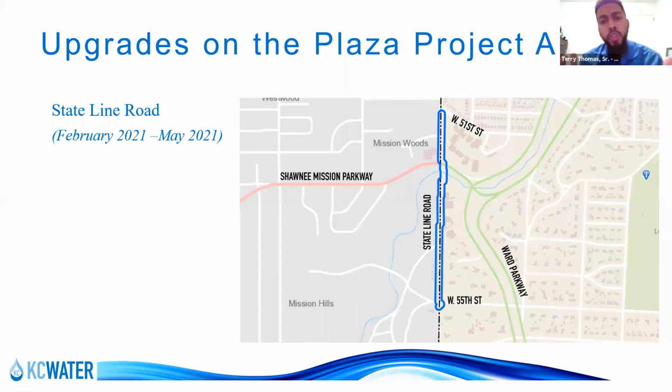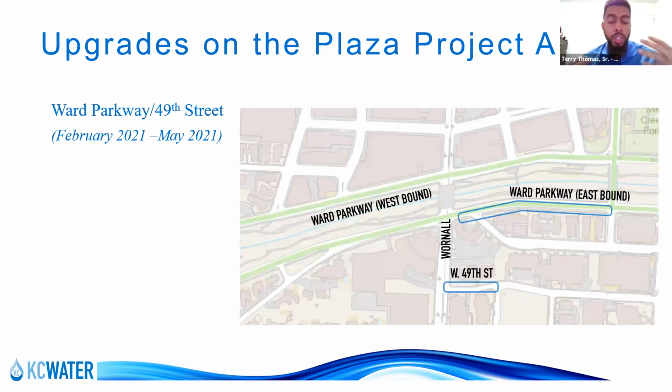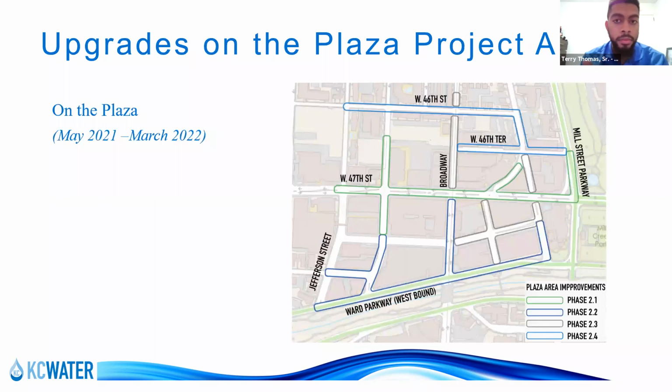So we do get to put in, next slide, Shelby. We do get to put in new water main in other areas as well. This here you see is just south of Brush Creek, and we have a main being installed on Ward Parkway as well as West 49th Street as a part of this project. This will be phased in just after State Line Road. And then following that, we'll finally get to the meat and potatoes, okay?